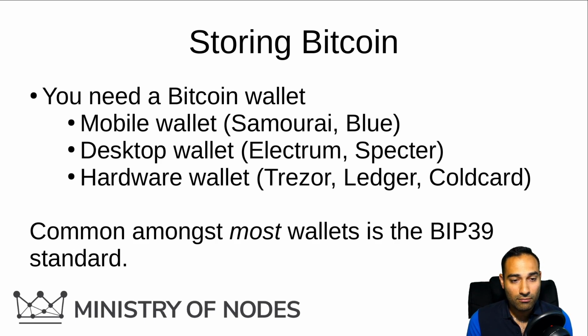Now, there are multiple Bitcoin wallets out there on the market, and they come in the form of software as well as hardware. Now, you have mobile wallet options, so for example, Blue Wallet or Samurai Wallet. You also have desktop wallets like Electrum or Spectre. And you've also got hardware wallets like Trezor, Ledger, and Coldcard, which are the main three providers of hardware wallets in the space. But common amongst most wallets is the BIP39 standard.